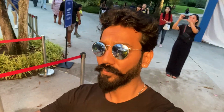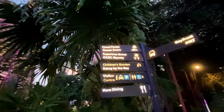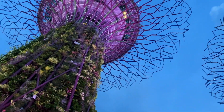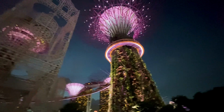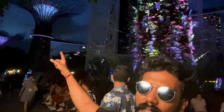While we are at the entrance of the Super Trees, we have all taken our refreshers. Now we are ready to go to the Super Trees and check it out. Guys, to get on the top, they charge you around $8, and that's over there. If you can see the line, that's around $8. But the problem here is there's a lot of waiting, both to buy tickets and to go up. So I'm probably going to skip that because I have a lot of other places to cover. So for now, that would be it.